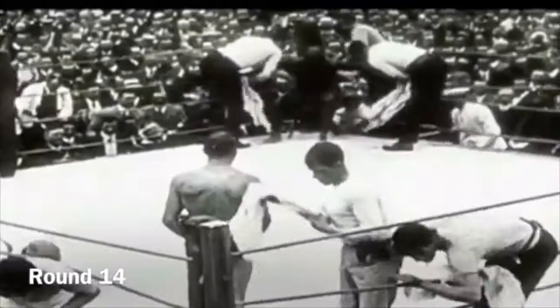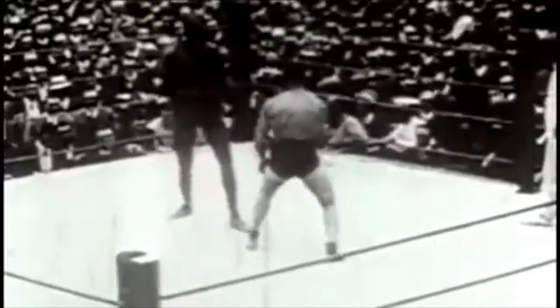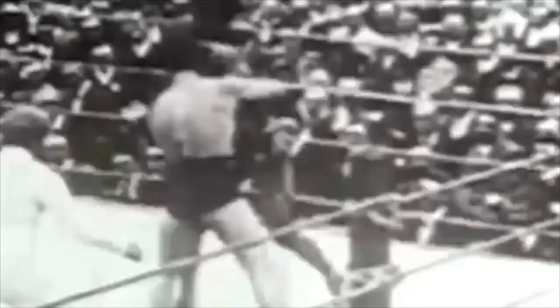Round 12 was all Jack Johnson. In round 13, it appeared as though the police were going to step in and stop the fight as a result of Burns' weakened condition and the terrible beating he was taking. Here in round 14, Johnson rushes in, lands an uppercut, three left hooks, a tremendous barrage of punches, lefts and rights which have Burns helpless. At this very moment, in the early seconds of round 14, the police shut off the motion picture cameras and stepped into the ring awarding the heavyweight championship of the world to Jack Johnson.